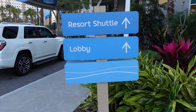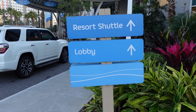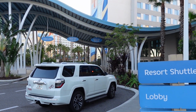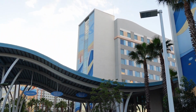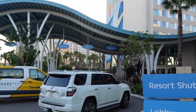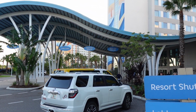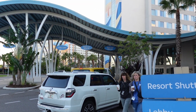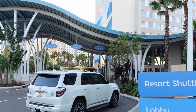Once you come out of the parking garage and head towards the main building, you're going to see a sign for Resort Shuttle and Lobby. Past the Port Cochere, you have the resort lobby through the double doors. Past Tower 1, to the right, are your Universal Orlando Resort shuttles. That's going to take you to Volcano Bay as well as Universal CityWalk, which will give you passage into Universal's Islands of Adventure and Universal Studios Florida. But let's go on in to the hotel and see what else there is to find.